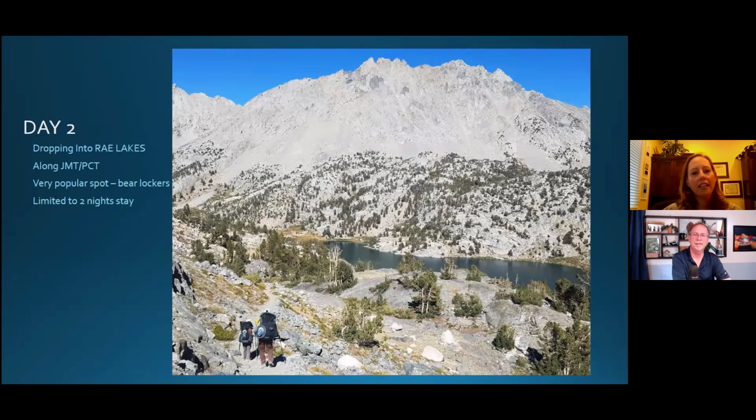So, Rae Lakes is a popular destination. It is along the John Muir Trail and PCT. So despite the fact that it's a great loop from Kings Canyon with easy access from Onion Valley, it's also along this busy trail. So it's a very popular spot.